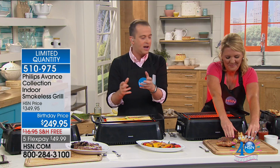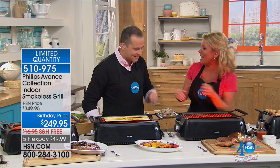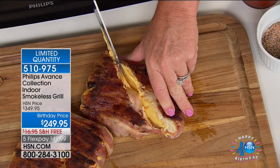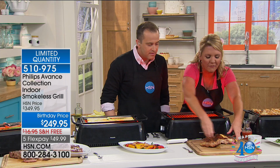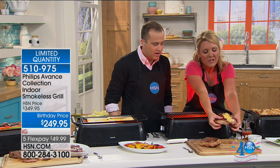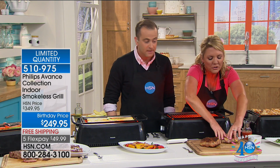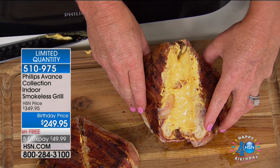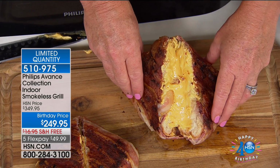Everybody's going, God, what is that? Sorry, that is hot, and I'm trying to show it to you. So this is because we can. What do I like to grill? Have you ever gone camping and grilled bacon over a campfire? It's amazing. So we've done bacon on our smokeless grill, and we've wrapped it around our favorite, a grilled cheese sandwich. I'm not going to lie, this is piping hot. So I'm not going to get any farther apart than right there, right now.